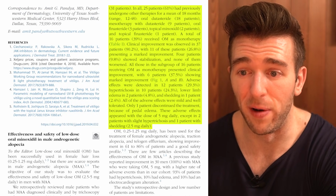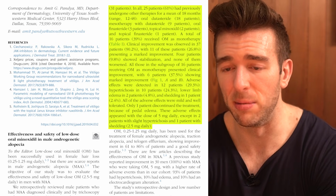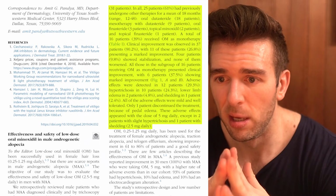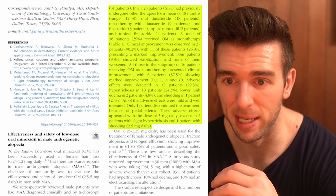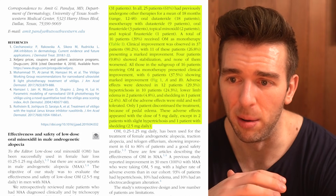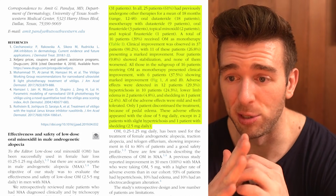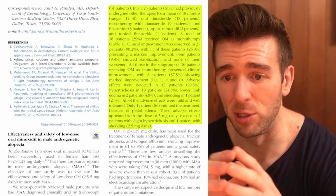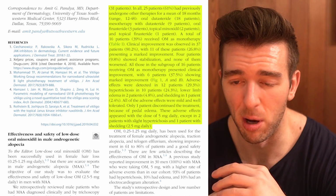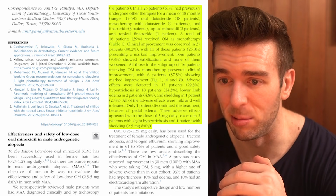In all, 25 patients had previously undergone other therapies for a mean of 18 months. 18 patients used oral dutasteride. 9 patients used dutasteride mesotherapy, which is like injecting dutasteride into your scalp, or microneedling it in, I guess. 3 patients tried oral finasteride, 2 patients tried topical minoxidil, 1 patient tried topical finasteride. A total of 16 patients received oral minoxidil as monotherapy. That means with nothing else, no anti-androgens, no 5-alpha reductase inhibitors, nothing.